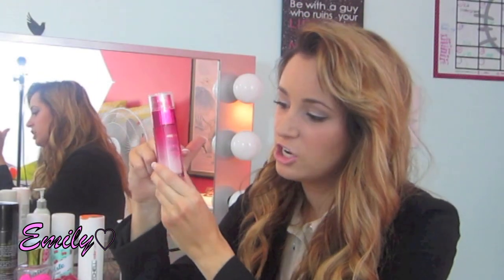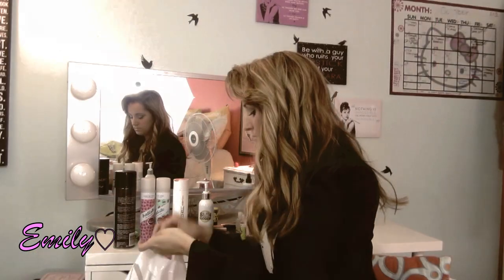My first impression about it was I thought it wasn't worth the $20 because I was going through it like crazy. I was about to be out in just a month, and I would only use like a pump and a half. So I don't think I was using that much, but yeah. But I made it last for about 2 months, and I still have this much left just because I'm like, oh, I don't want it to go away.